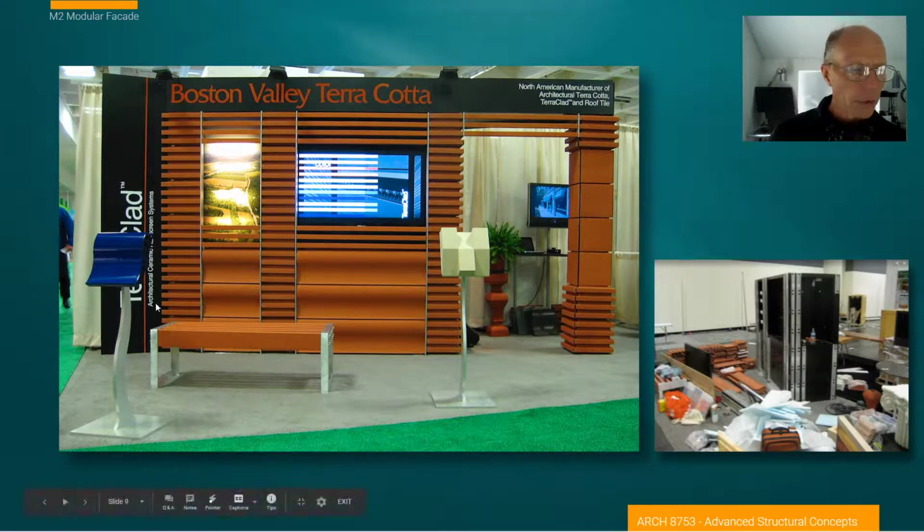I had the great opportunity of being able to come up with some tile designs, fixture systems. I did the graphics, the panel configurations, the monitors, the video output. So this is a very rewarding way to kind of be able to play with the product. These were early introductory exhibits that Boston Valley initiated as they were getting into the rain screen cladding market.